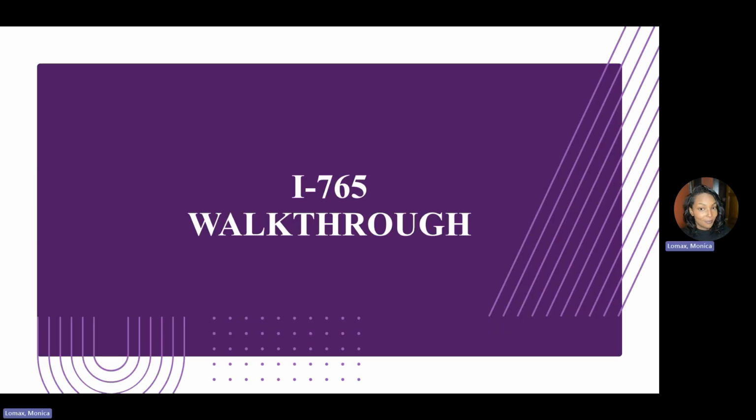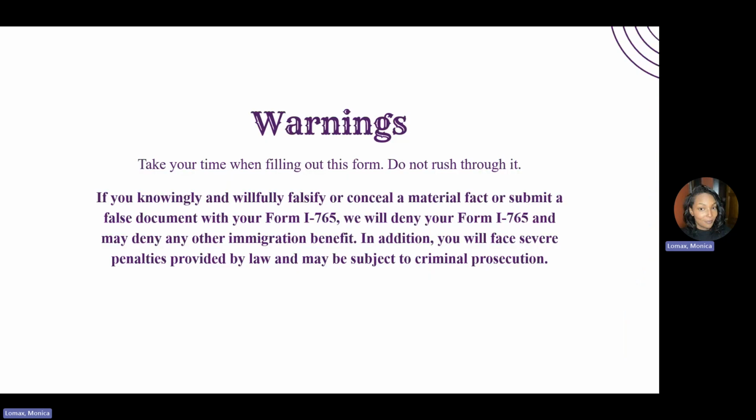All right, and now we have an I-765 walkthrough. Warnings. Take your time when you're filling this form out. Do not rush it, right? You can get in a lot of trouble by putting in incorrect information into this form. So you want to make sure that you are taking your time and you are really making sure that you're putting every field in correctly.